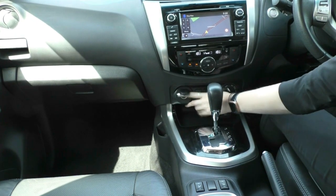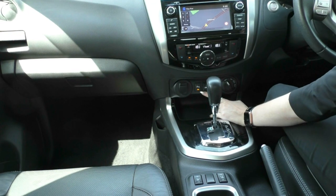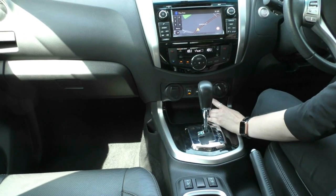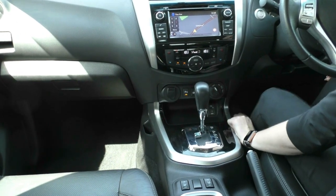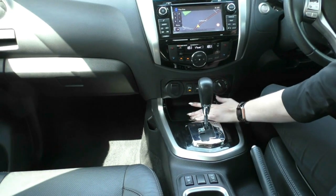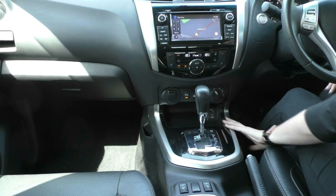And then moving down again, you do have a 12 volt socket there, a reverse parking sensor on and off button, downhill descent control, and your rear diff lock, along with your four-wheel drive selector as well. Now moving down, you do have another handy little storage area for anything else that you might need to store, and you do have a USB port and an auxiliary port.